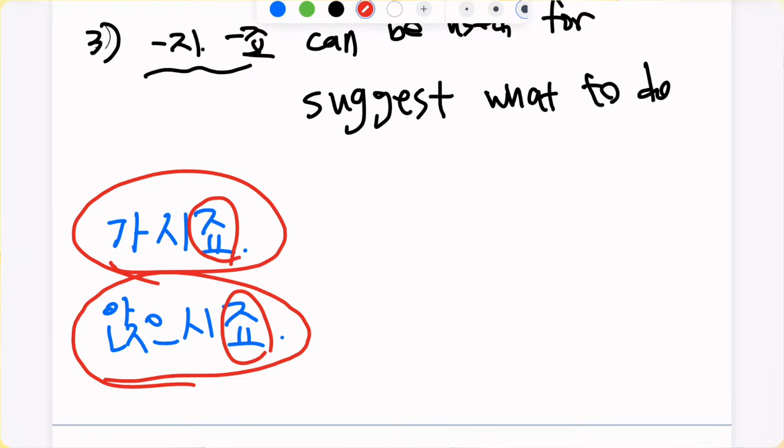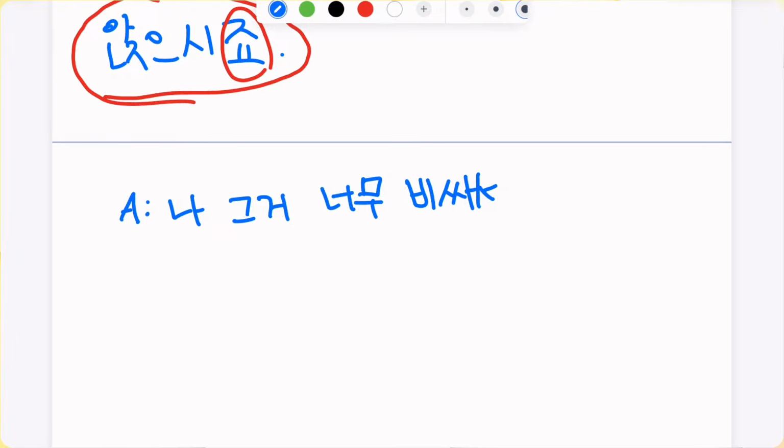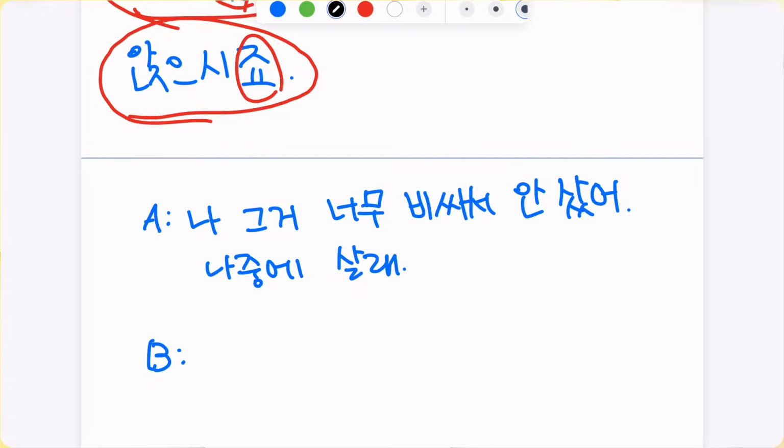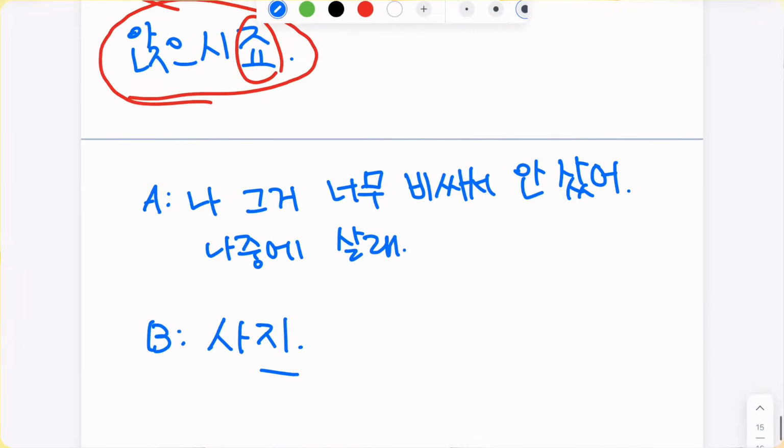시죠. 그리고 뭐 예를 들어서 let's say your friend says 나 그거 너무 비싸서 안 샀어. 나중에 살래. I didn't buy it because it was too expensive. I will buy it later. And then in response to that, you can say, oh no, you should have bought it. And you can say, 사지. So you're suggesting what your friend should have done. 사지.